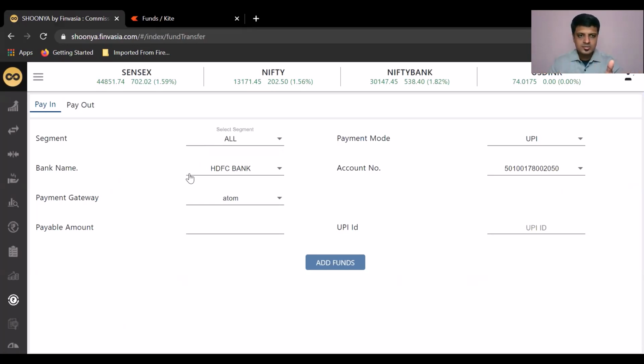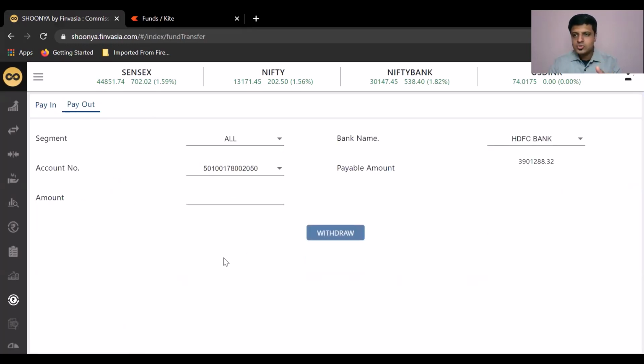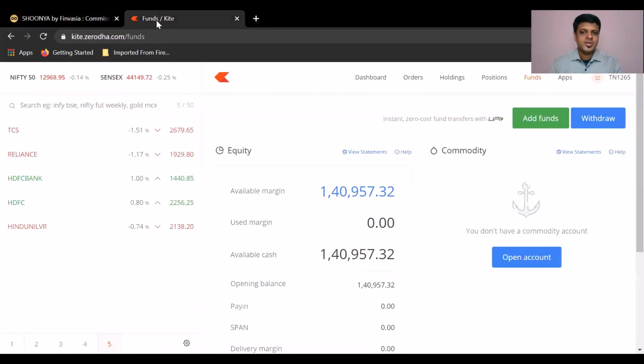I tried doing it from here by payout. It did show that it was processing, but it didn't get done from the platform. So I'm assuming it's not activated yet on Shoonya. Probably they'll get that done, but it's just an email. I just sent them an email to their client payout email ID, and they immediately applied, and within the day itself, I got my funds back. So that's not a struggle at all. I think both of them, in terms of that area, are fine.